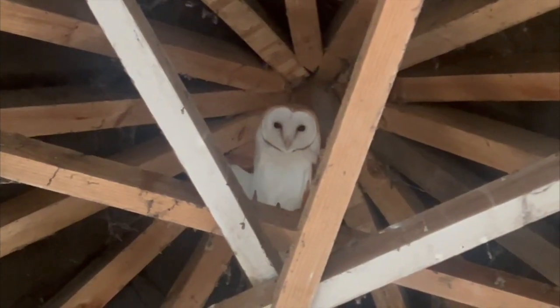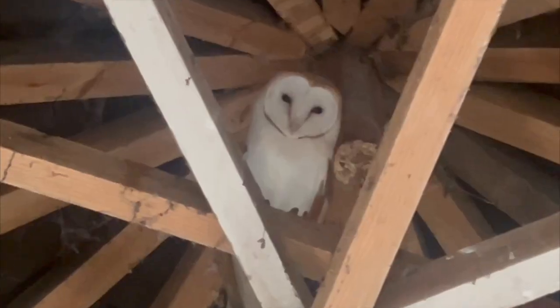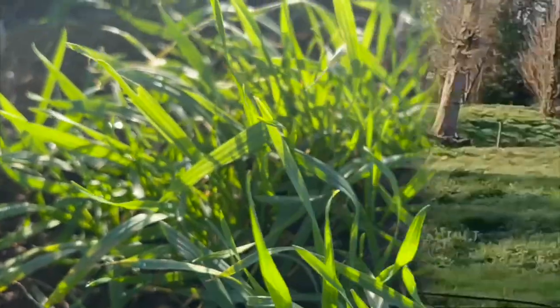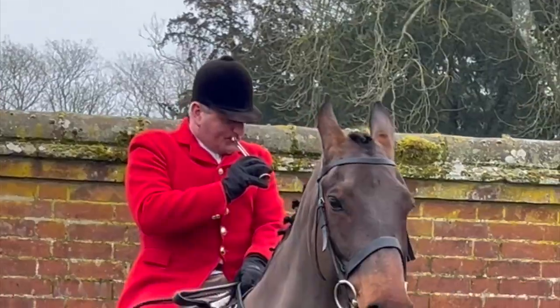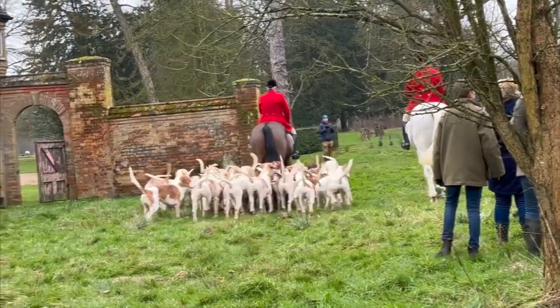We had an injured barn owl that was found by a footpath on the farm. So after wonderful care from the Colchester Owl Rescue, we gently released him. The crops we planted in the autumn are up and away. And the newly named Suffolk hounds met to ride some trails they had laid. Seems a good resolution all round.